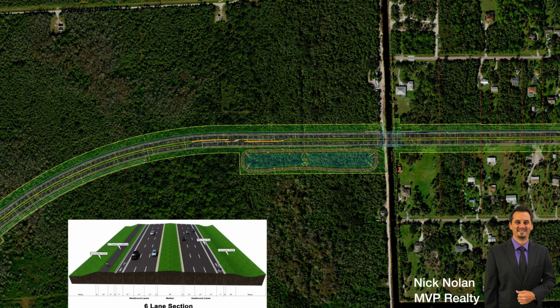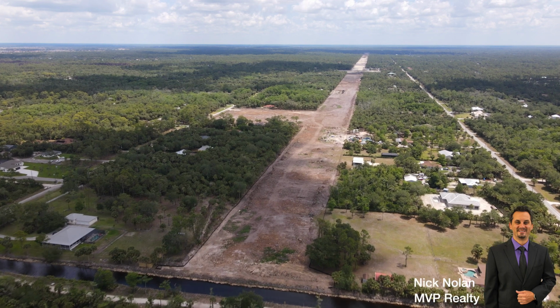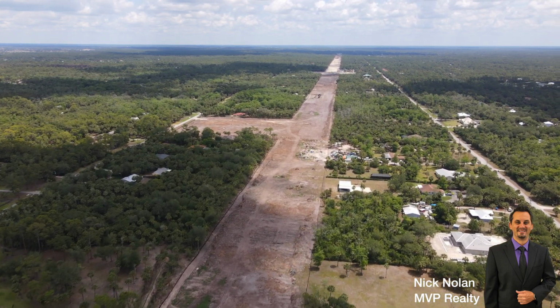Beyond Wilson Boulevard, Vanderbilt Beach Road will be a 2-lane road. However, there are plans to expand it to 4 lanes in the future.